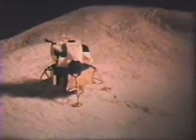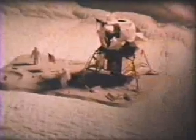Then the astronauts come out of the front of the lunar module. Here's a depiction of Neil Armstrong taking his first step on the moon. You can see there's a little plaque there with his name on it waiting for him. On the moon, various experiments were performed. You can see some of them here depicted in this model, with solar arrays and a flag and the astronauts with their EVA suits on.